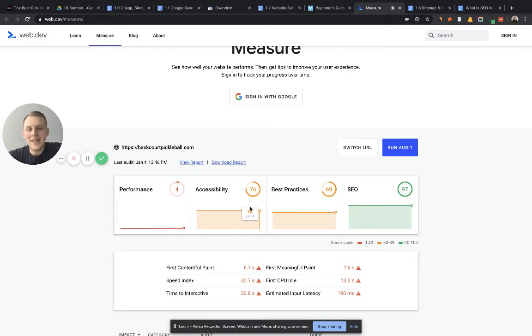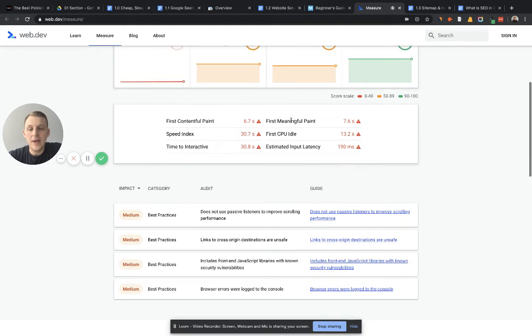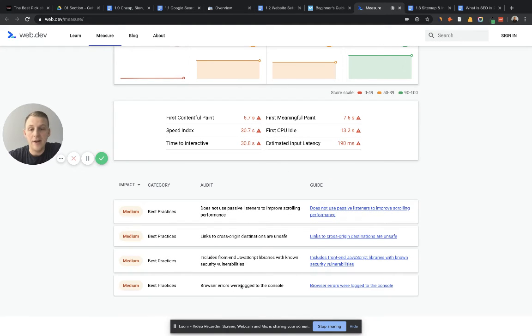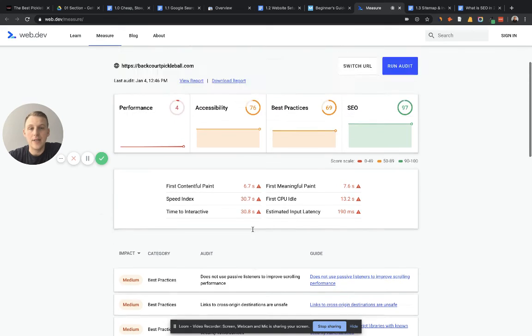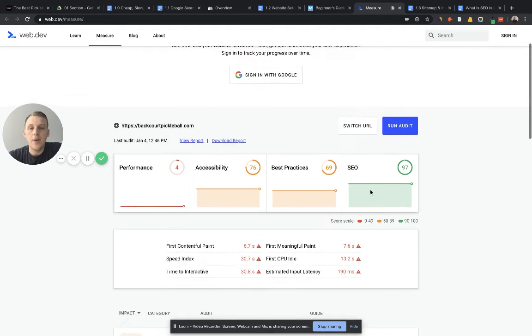Accessibility and best practices will combine because they're both sort of talking about how easy your website is to use. Are the buttons the right size? Are you following the best practices for different font libraries, or are those slowing down your site? And then finally, SEO. Do you have titles and descriptions for every single page? And are your pages showing up properly?